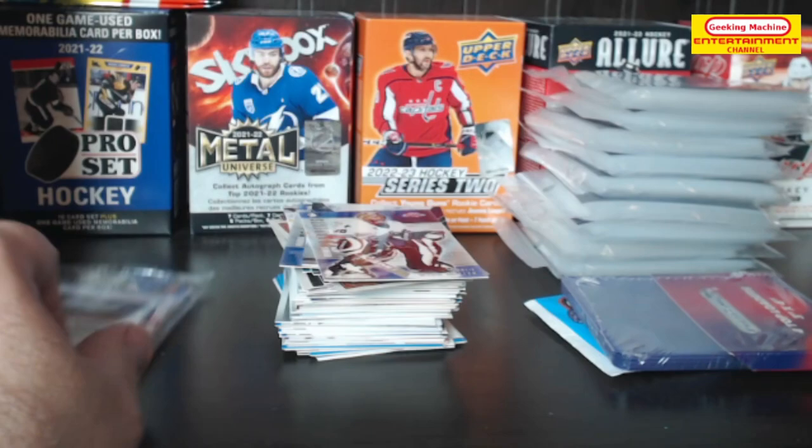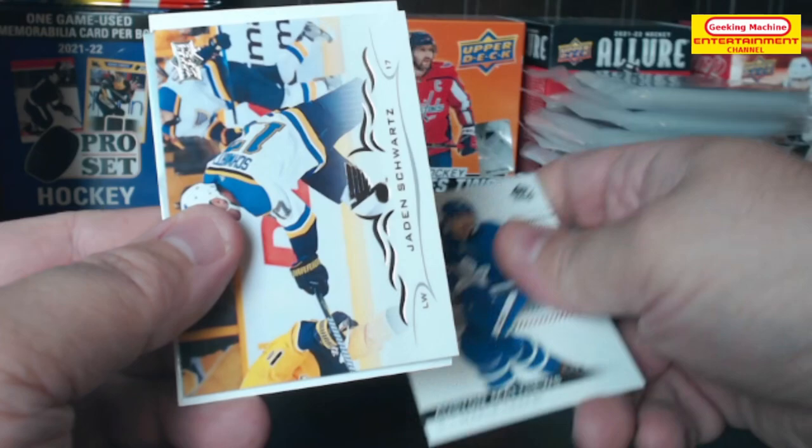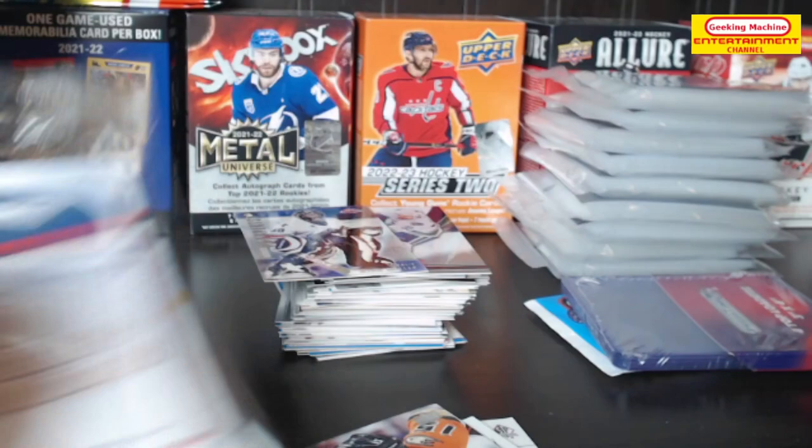So 2010 to current. So we've got an Austin Matthews, Jaden Schwartz, Ryan Getzlaff, sorry. Last pack.